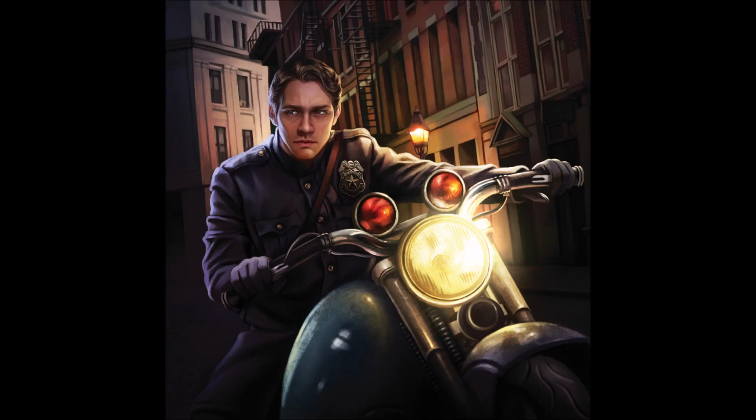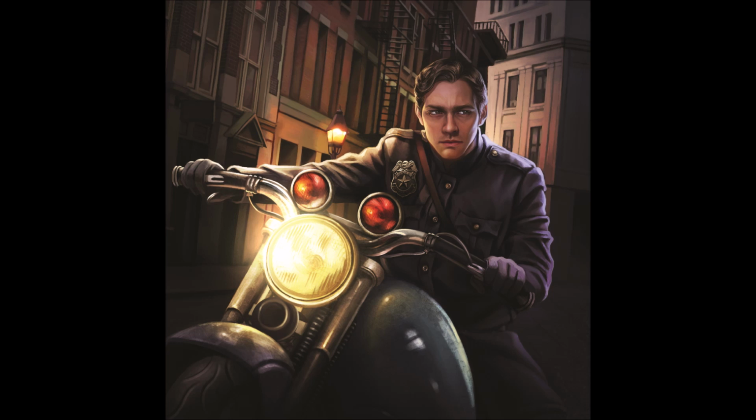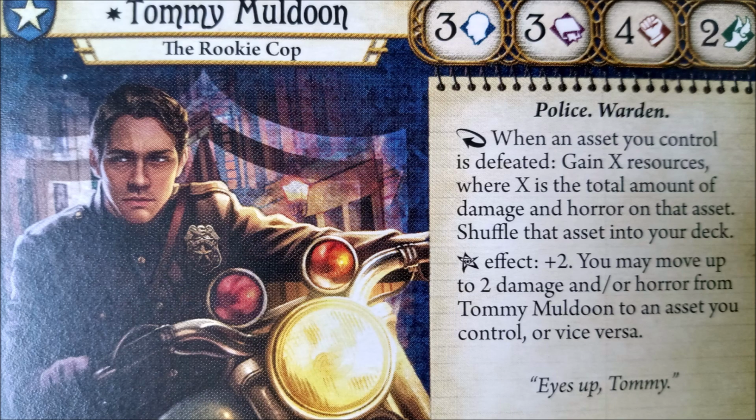Here is a fun fact for all you Easter egg hunters out there. If we go crazy with the zoom, we can see the text on Tommy's badge is actually written backwards, which does point to the fact the art may have originally been created like this, and they flipped it because they thought it would look better on his investigator card.